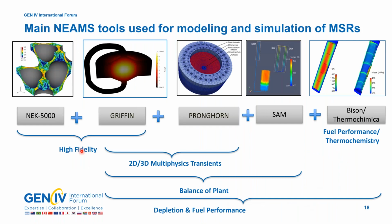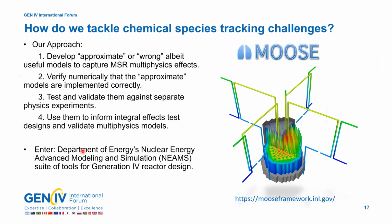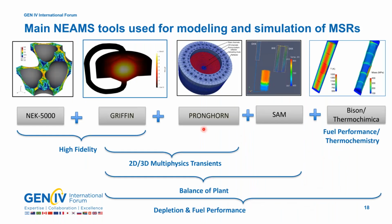So we are using the NEAMS tools, or the NEAMS toolkit, which is what the DOE has been building up over the last 10 years to model advanced reactors. And these are the suite of tools that we use. We use the MOOSE framework, which is an open source finite element and now finite volume environment to be able to model a lot of these partial differential and ordinary differential equations and then couple them together. And so some of these codes are listed here that we use for MSRs.